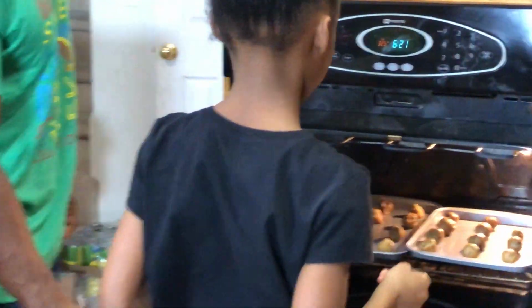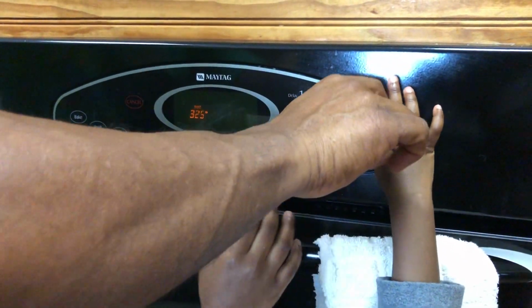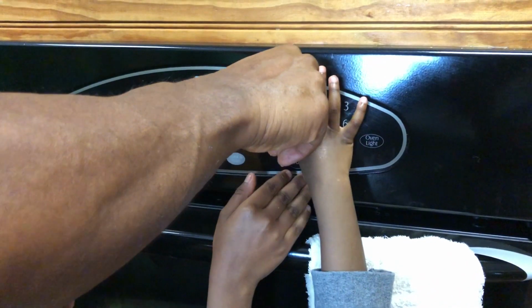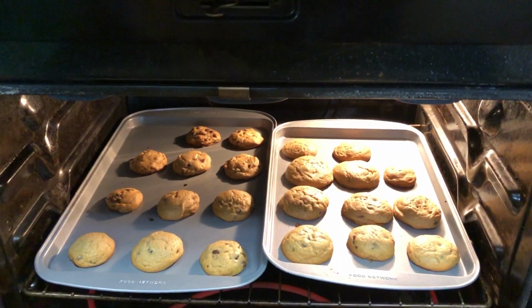Boy, this thing fits in here perfect, like it was meant to. So we're gonna put it here, and what is the time? We're gonna put 13, 1, 3. You do the 1, Grace, and then you do the 3. And then Liv, you do the 0. Almost.